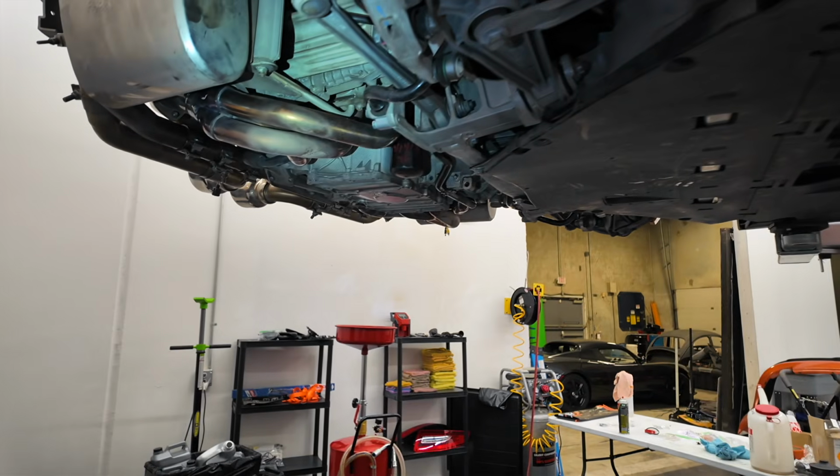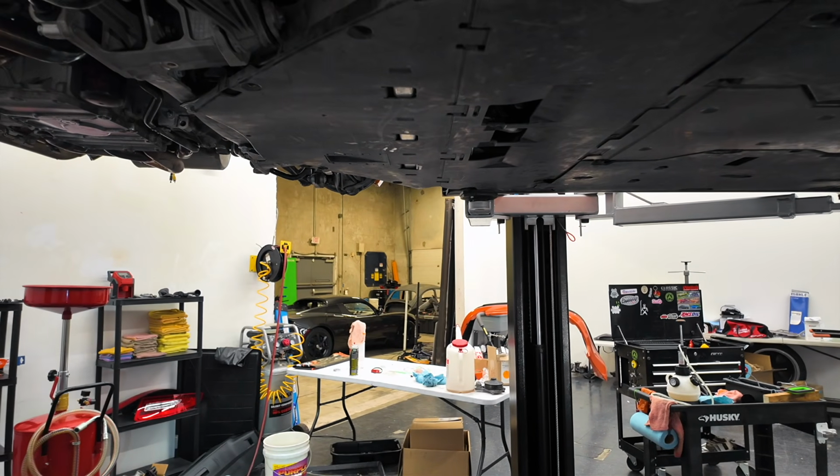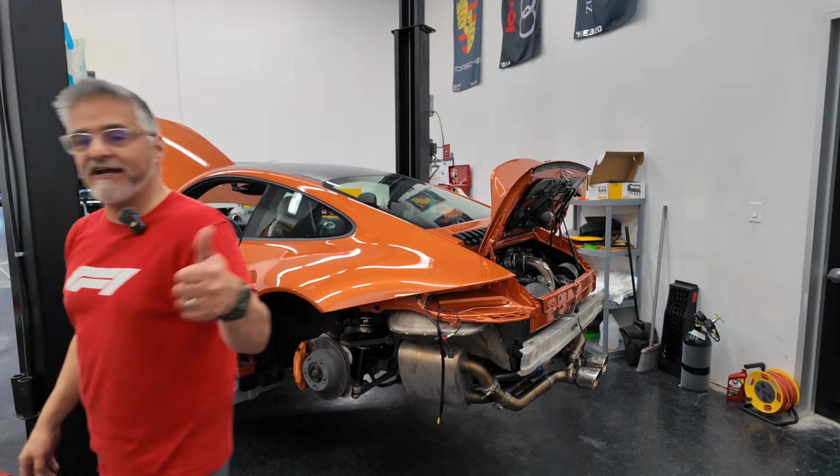All right, let's get this bumper liner on. What do you say? I say, let's fix it. Let's fix it. Okay, liner time.